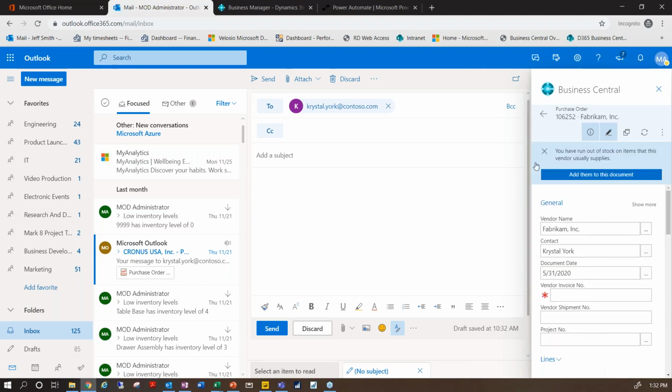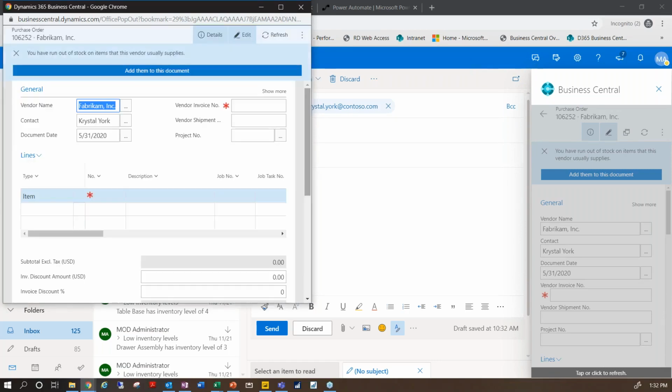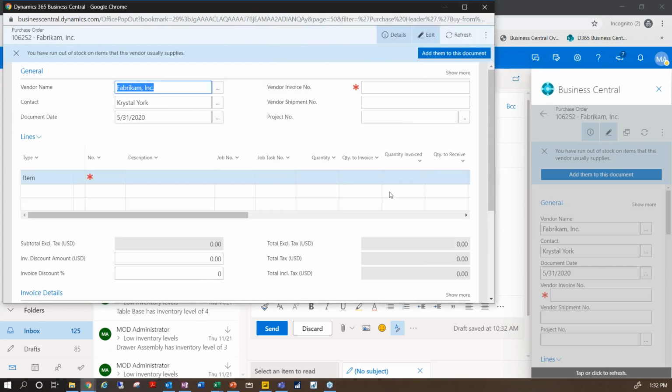Now, you'll notice that also any alerts or things like that that the system was going to provide, it provides as well. And I can expand the window to give me more real estate right within my interface as well. And so this will then give me a good look at a purchase order entry window.